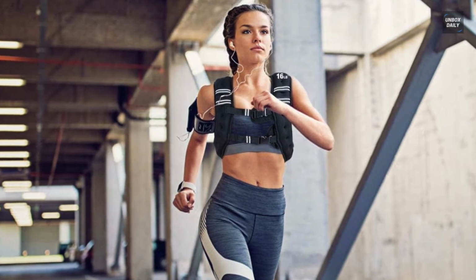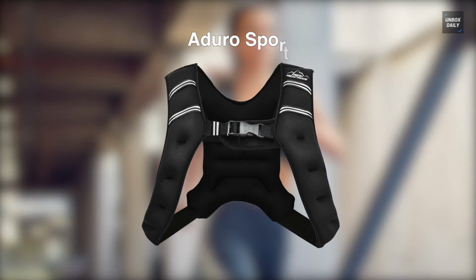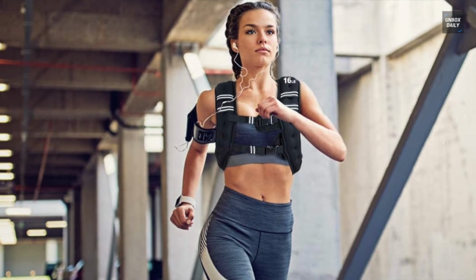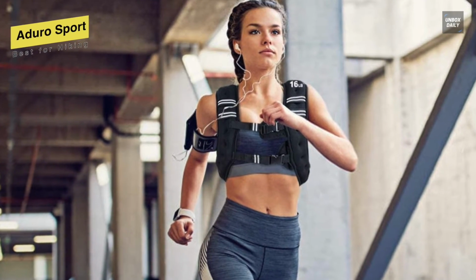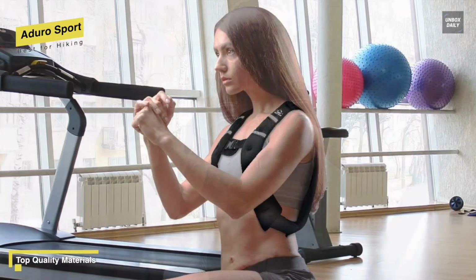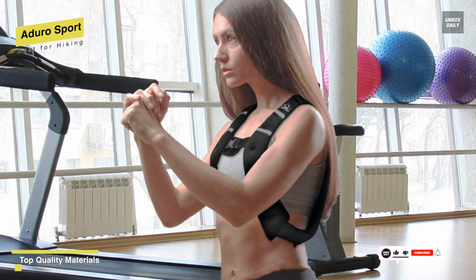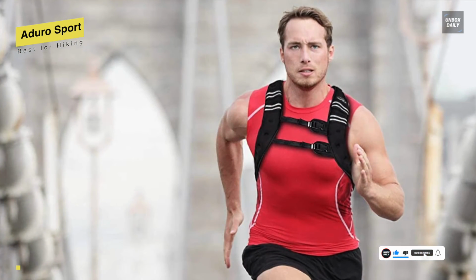Best for hiking, Aduro Sport. This is a lightweight and affordable vest that's designed for hiking and other cardio activities like running and walking. It adds extra resistance evenly to body weights, so it will not slip and slide during any activities. And due to its compact size, along with the evenly distributed weight, you can get optimal comfort and a good range of motion.